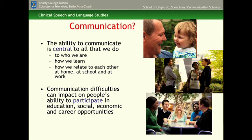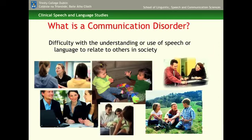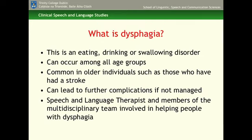So SLTs specialise in the assessment, diagnosis and treatment of communication disorders. So what is a communication disorder? It's difficulty with the understanding or use of speech or language to relate to others in society.